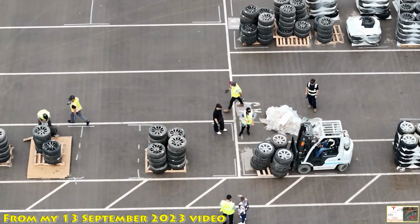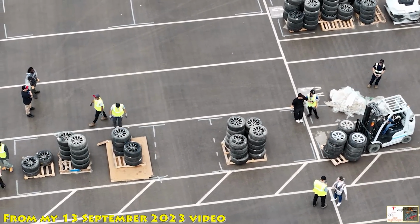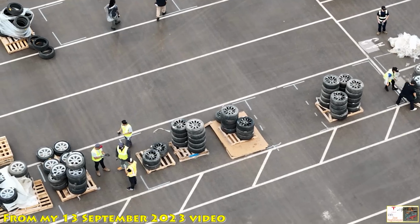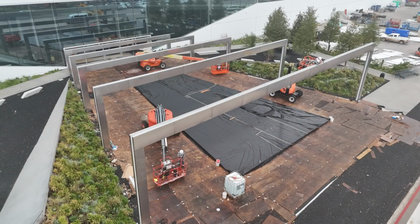Now, a couple of things that I want to talk about before I show you some highlights from the flight today. First, as you can see by this short video clip, in my previous video, I saw all of these tires and wheels being arranged in the outbound lot, and I was trying to figure out what it was. I've been told by some good sources that Tesla offers some blemished and excess materials like this to employees periodically. They were offering these tires and wheels at a steep discount for the employees, which is really cool that Tesla does that.